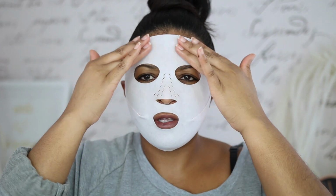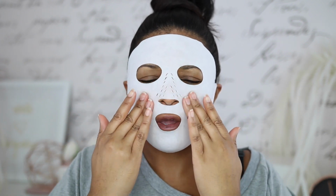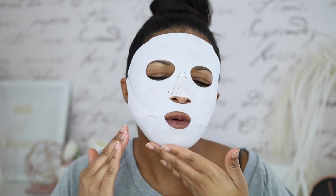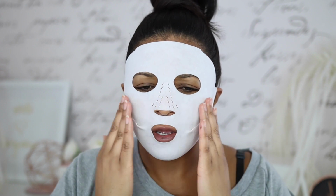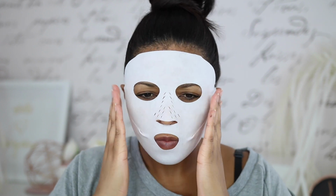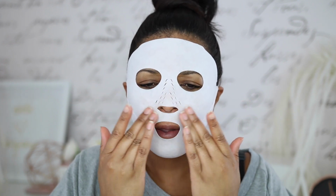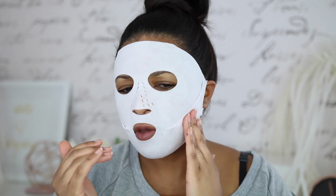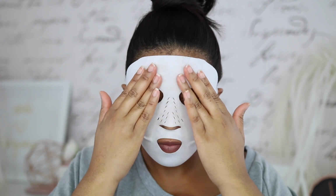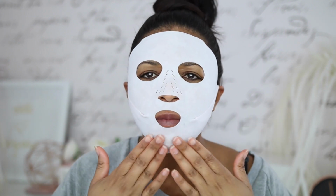And this supposedly activates the ingredients in the mask. I will say, I don't feel anything there, but I'm just going to press it in, activate the situation, and then we'll see. Okay. We'll see how that goes.